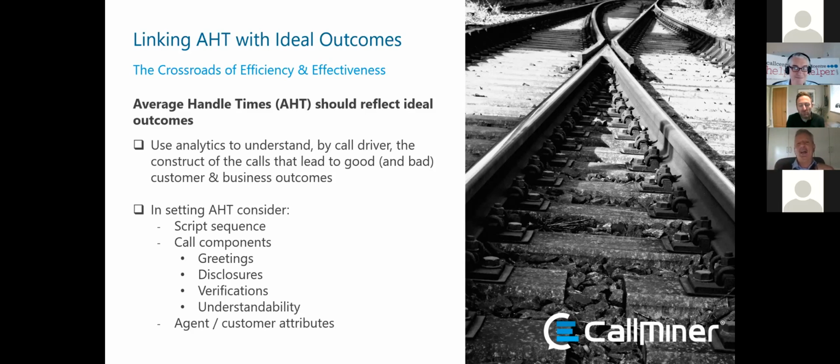So handle time has to be looked at in conjunction with the outcome. And in thinking about that, if you look at the different constructs of different call types, they all have different sequences. Each call will have a slightly different component. Each call will require different agent attributes, different information to be provided by the consumer. And so when you use technology such as the CallMiner technology, you can really understand in forensic detail what an individual call journey looks like, what an ideal outcome and an ideal handle time should be.